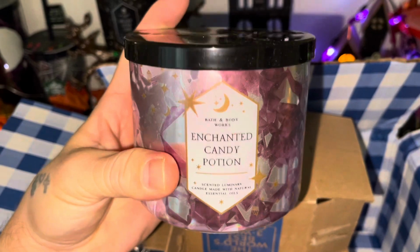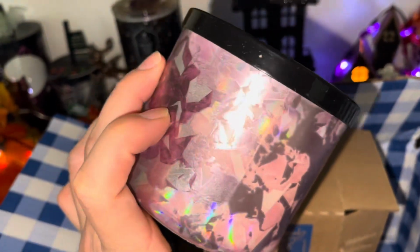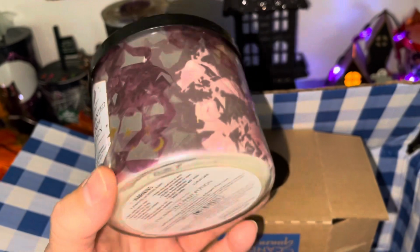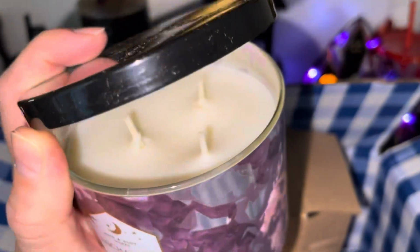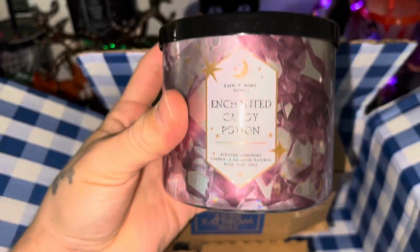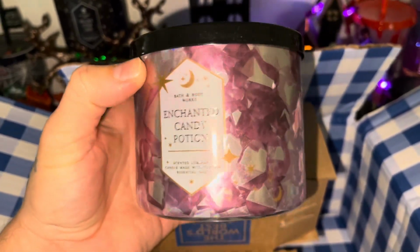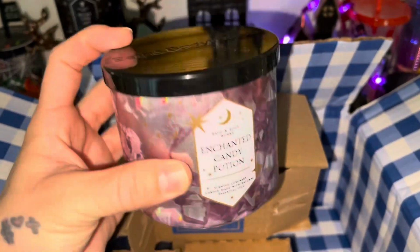So I got an online exclusive. This is enchanted candy potion. Look at this packaging though, it's so pretty. This is a luminary candle. It's so pretty, you guys. The scent notes on this are spellbinding sugar, bewitched berries, whipped pixie dust with natural essential oils. We have a white wax. It smells creamy, sweet, berry, and it does have that sugary pixie dust smell. So I love it. It smells exactly like the fine fragrance mist and the body cream. So I am here for this.